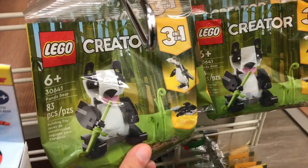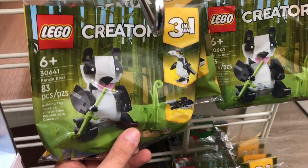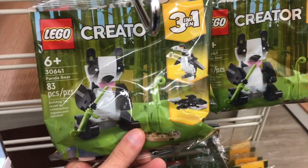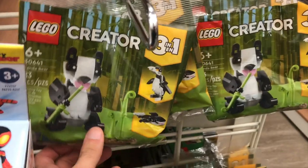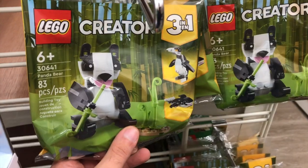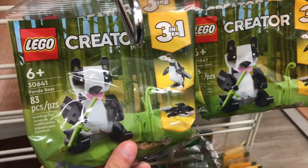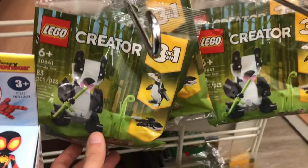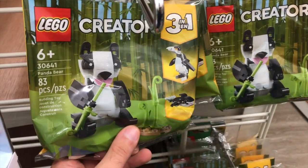I almost missed this one set on the side. I don't think I've seen this before. This is the LEGO Creator 3-in-1 Panda Bear Polybag. Of course, I think the main build is the best, though you do get an orca whale and a penguin. I believe that's what that is supposed to be, a penguin. Yeah, it's pretty cool. You get the panda, you get some bamboo for him to chew on. Pretty nice little polybag, though I didn't pick it up. It was probably like $5, but I decided to pass on that one, as there was really nothing else that I wanted to pick up today.